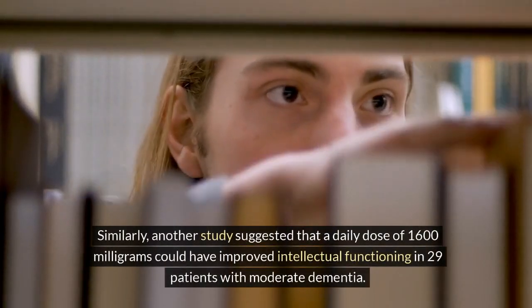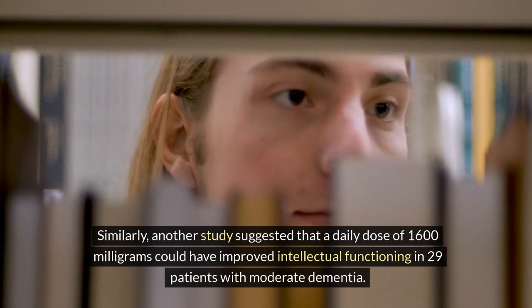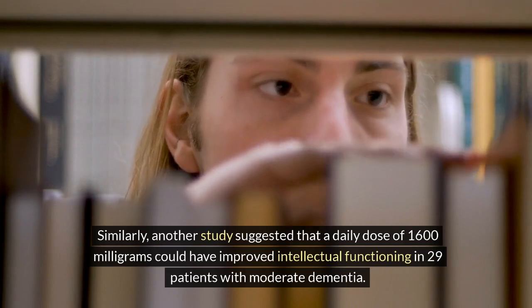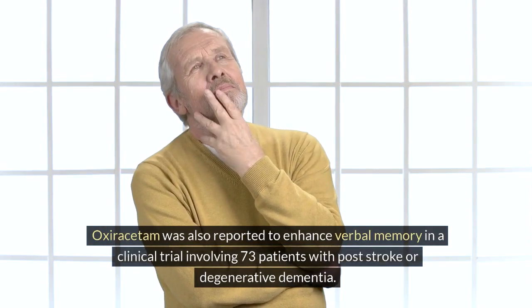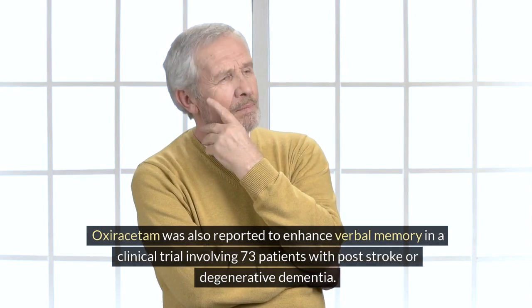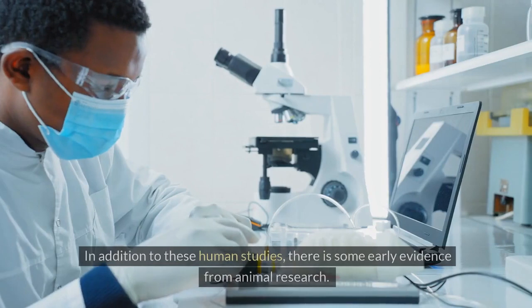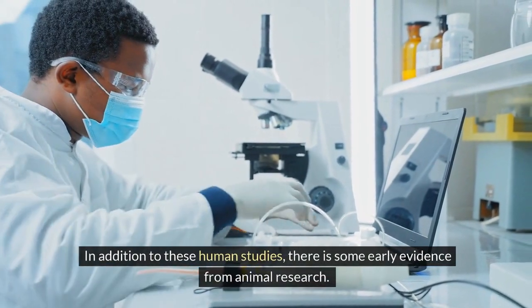Similarly, another study suggested that a daily dose of 1600 milligrams could have improved intellectual functioning in 29 patients with moderate dementia. Oxiracetam was also reported to enhance verbal memory in a clinical trial involving 73 patients with post-stroke or degenerative dementia. In addition to these human studies, there is some early evidence from animal research.